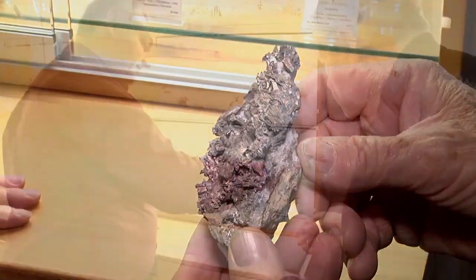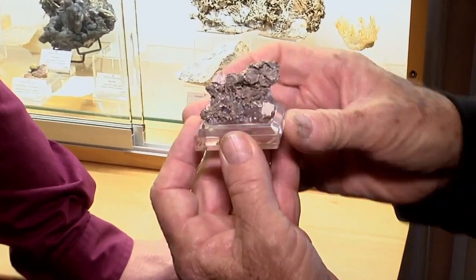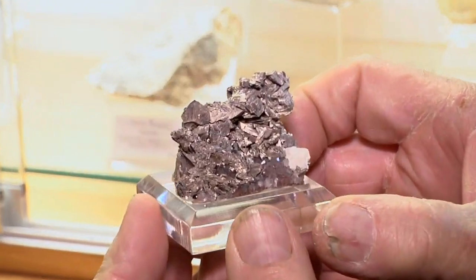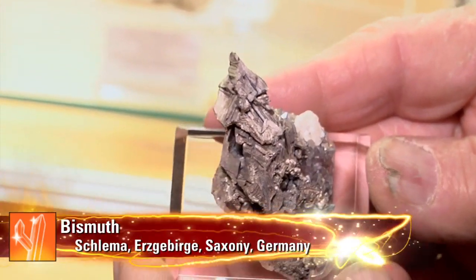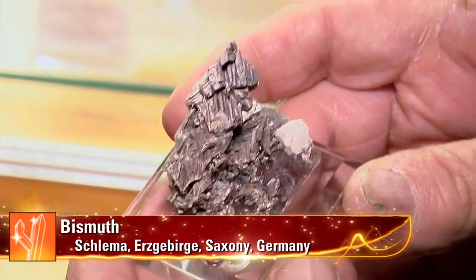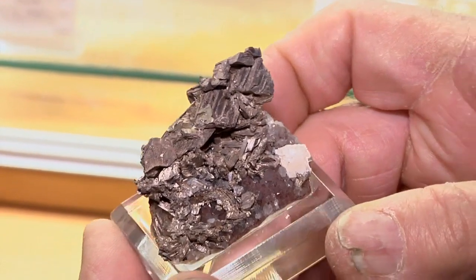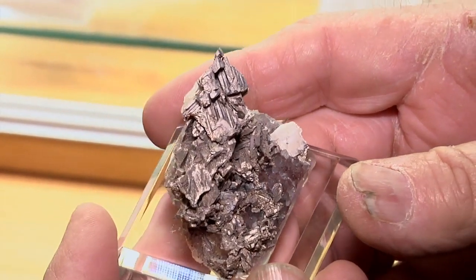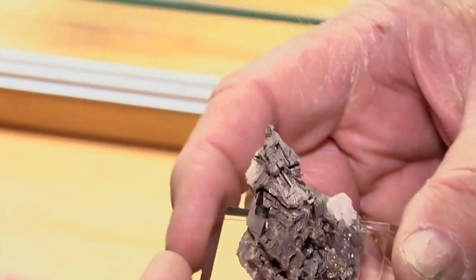Very, very fine. This is a specimen I purchased with the Wendland collection a couple of months before, a specimen which came into the Wendland collection at the end of the 60s. It was good luck that it was inside the collection. Oh, it's fantastic. I love this whole cluster.